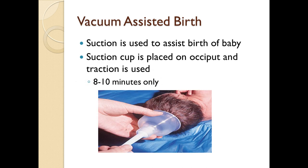This is a better picture of the vacuum. Mom is dilated, baby's crowning. She just doesn't have enough oomph or can't get the baby to progress down and out of the birth canal. So the suction cup is placed on the occiput, and as mom is pushing, the provider's pulling.